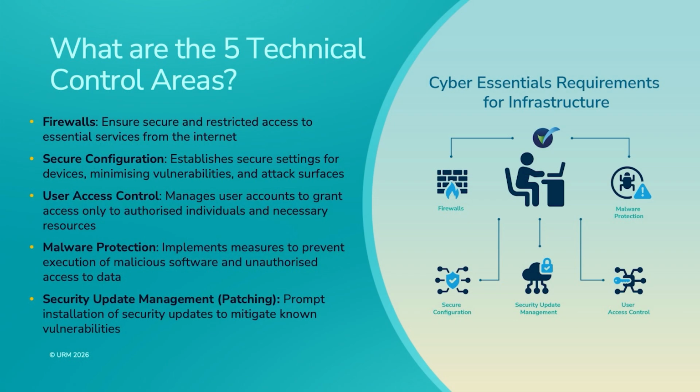Okay, and so the scheme covers 5 technical control areas. At a bit of a high level, what control areas are they? Starting off with firewalls. This is just to ensure that all devices are running firewalls and act as a first line of defense against potential threats. Secure configuration, making sure your devices are configured correctly, and again, like it says, minimizing the attack surface. So you're not leaving ports open on your firewall, you've configured it correctly, that kind of thing.